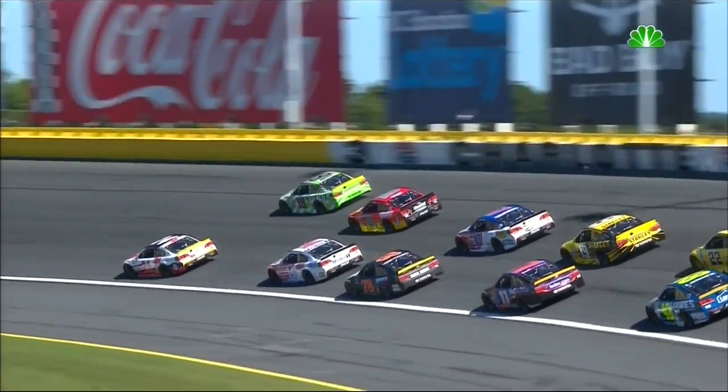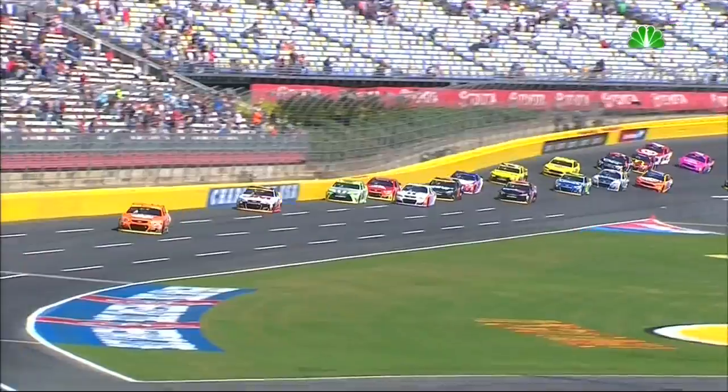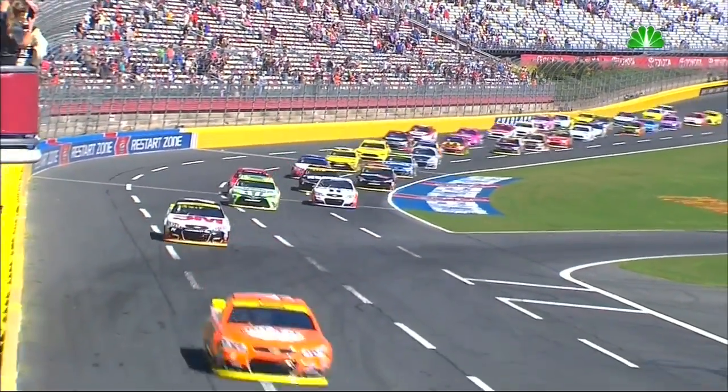It's going to be very interesting to see how this track is early, Rick. We mentioned the weather, mentioned the rain, but also the sunshine. This is a race that's normally run at night. The 600 earlier in the year ends at night. So how is this track going to react to a day race?